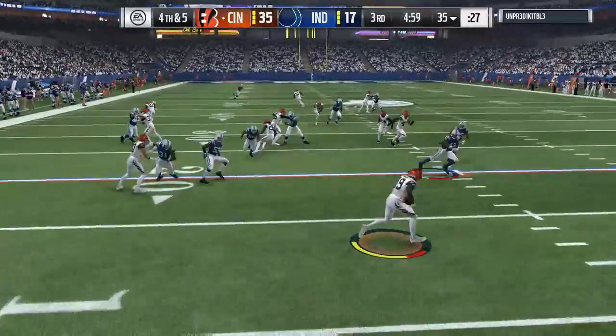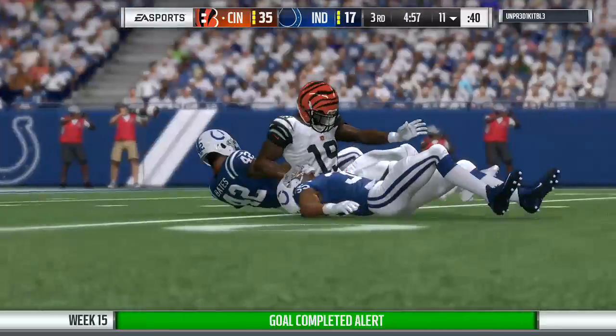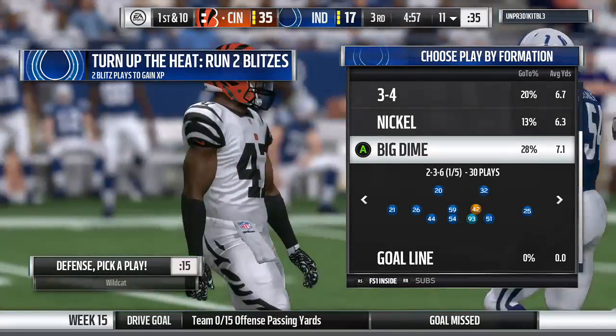Now here's Ross. A big boot that time. 57 yards the official distance. And the Bengals will have a 1st and 10 from deep in their own territory.